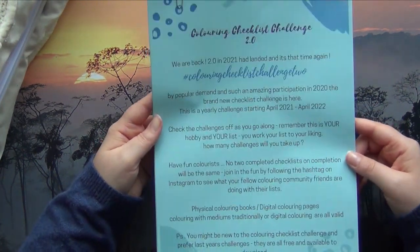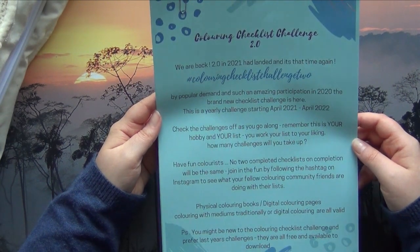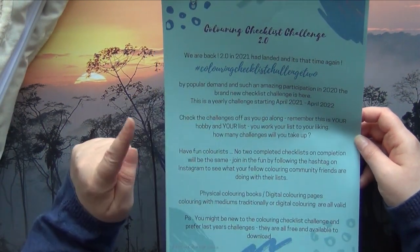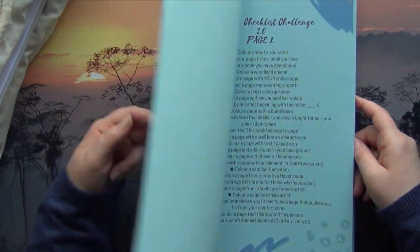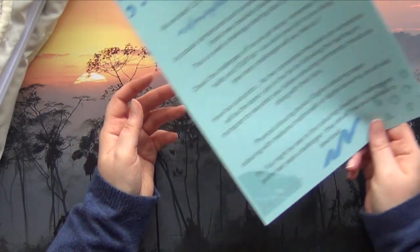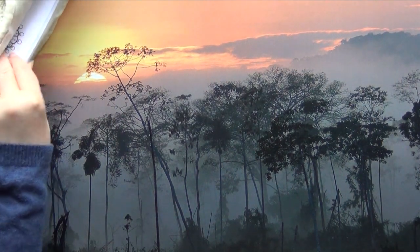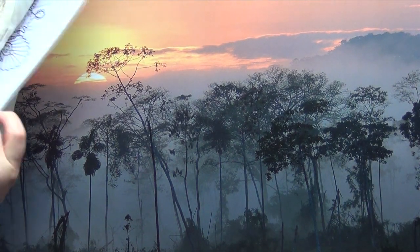in which she explained and showed this checklist challenge, and also presented her coloring bag for April. And yeah, I thought it might be fun to also do something from this list. I don't think that I will complete this list because it has some prompts that I don't like, but other ones I do like a lot. So yeah, I will just see what I can do.